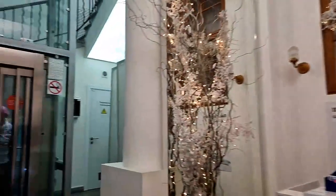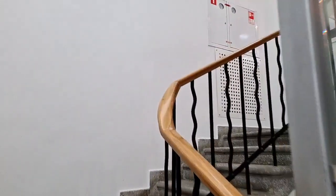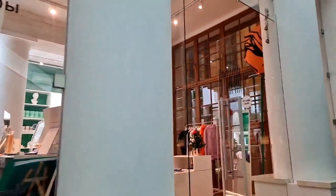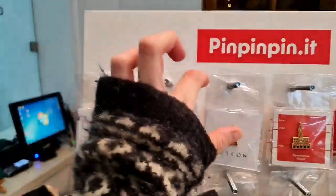Здравствуйте, я магазин сувениров. So I'll just go upstairs to show you some nice souvenirs. And I actually love this souvenir shop because it has some nice and creative souvenirs that you normally won't find in some other places. Talking about agriculture, Khrushchev, of course, he was specifically the man of corn. But it's not only about Khrushchev, even before him. So let me just show you some nice beans.